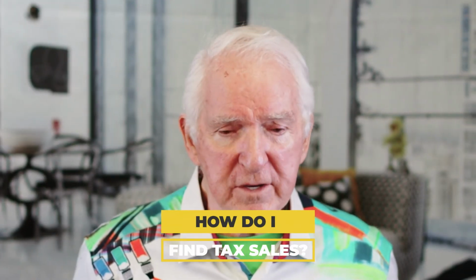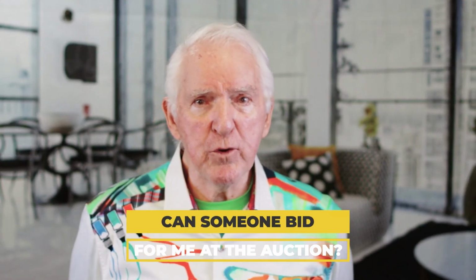How do I find tax sales? All the tax sales will be listed, number one, on the county website, and they'll also list them in the newspaper. Can someone bid for you at the auction? I would say yes, someone can bid for you, but there will always be auction rules, and they'll post those on the website, or if it's an electronic auction, on the auction site. But don't think you're going to walk in and take money out of your pocket. They're going to have a regular process for collecting the money, so that's going to be a little unusual. I won't explain it in this video.